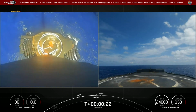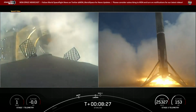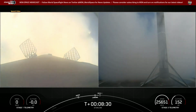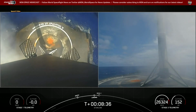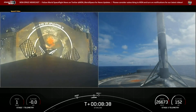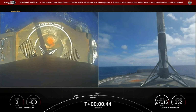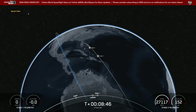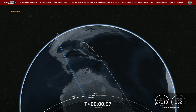Landing leg deploy. Stage 1 landing confirmed. And some cheers there. The stage 1 vehicle has touched down on A Shortfall of Gravitas. We got some really awesome daytime views of that landing. Nominal orbit insertion. And great call out there. We had second engine cutoff 1, as well as a call out for good nominal insertion.